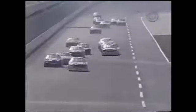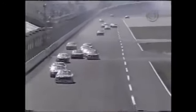And look at this on the back straightaway. Sterling Marlin trying to weave and break the draft. Exactly what he was doing. He's watching his mirror right now. Dale Jarrett pulled up about a car length as they head down toward the front straightaway. Still side by side back of the pack.